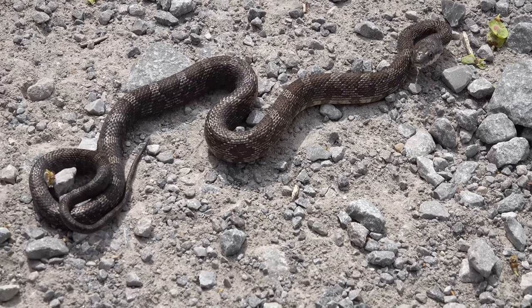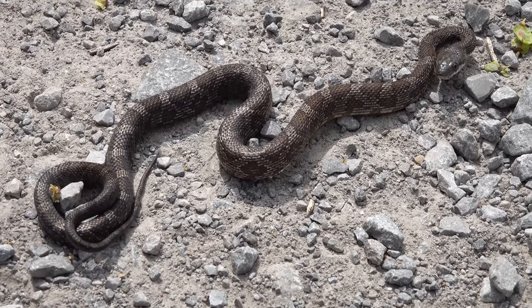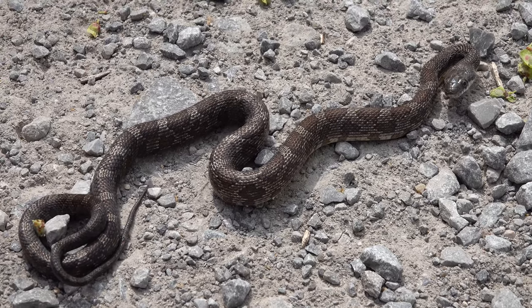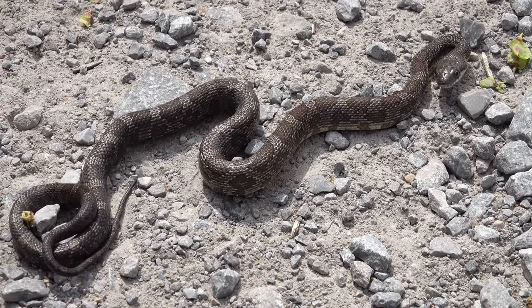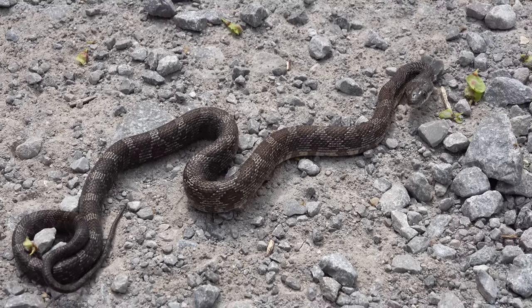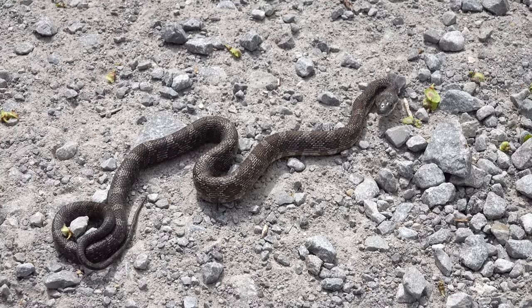Another weird thing about rat snakes is they have what they say is a loaf of bread shape to their body. In other words, very flat on the bottom, and then almost like an arch from the sides over to the top, and it's an easy way to identify them.